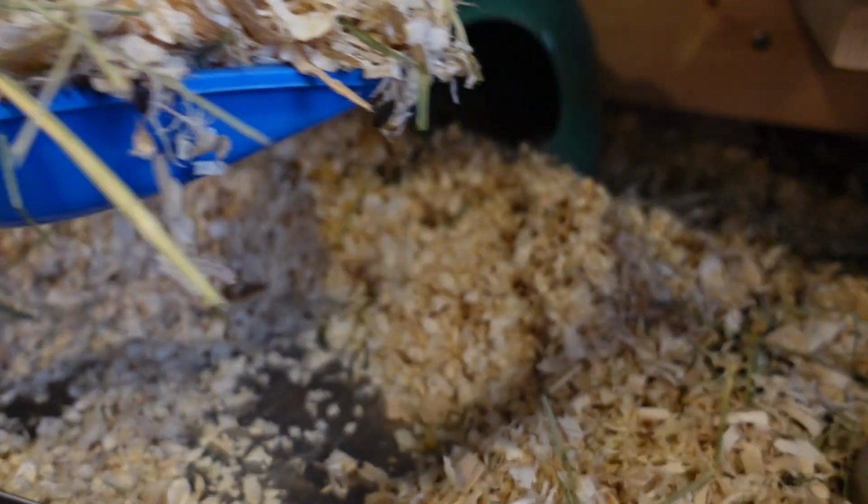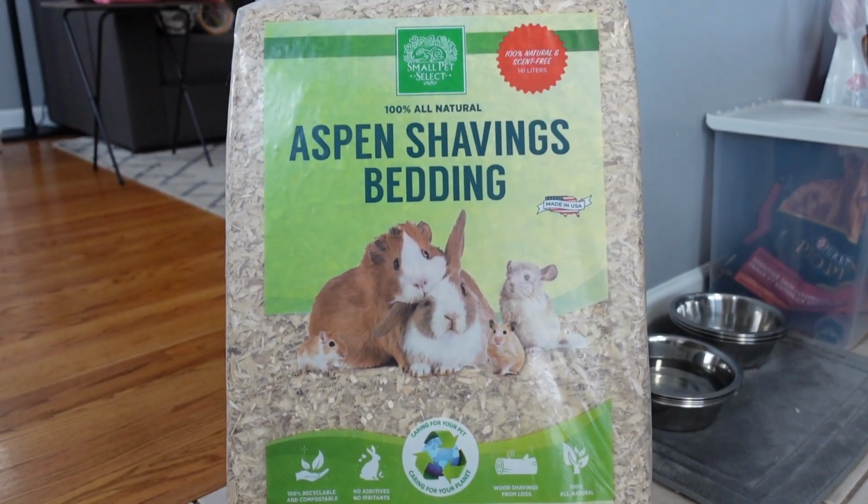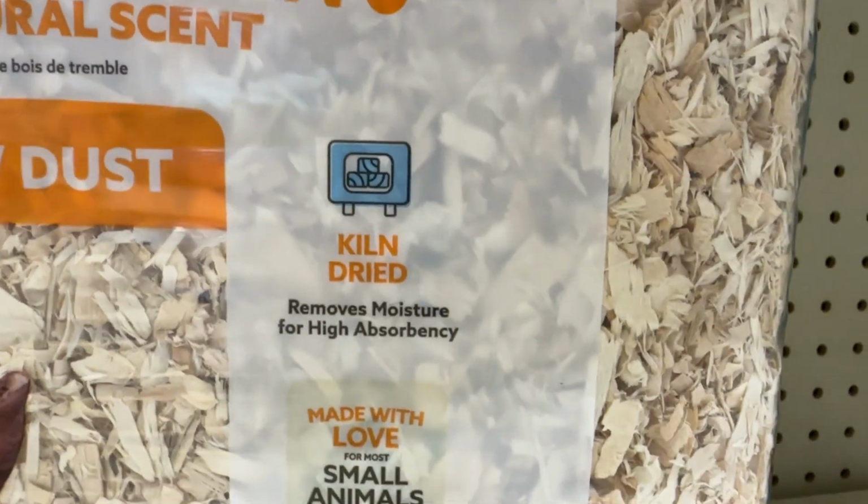Remember that while spot cleaning is one of the benefits of shavings, you'll still need to do a full dump and clean as well about every week or so. There are 2 safe shaving options for your chinchilla: pine and aspen. Both of these of course need to be from untreated wood that's specifically for pets, but it should also be kiln dried. This information should be explicitly stated on the bag.